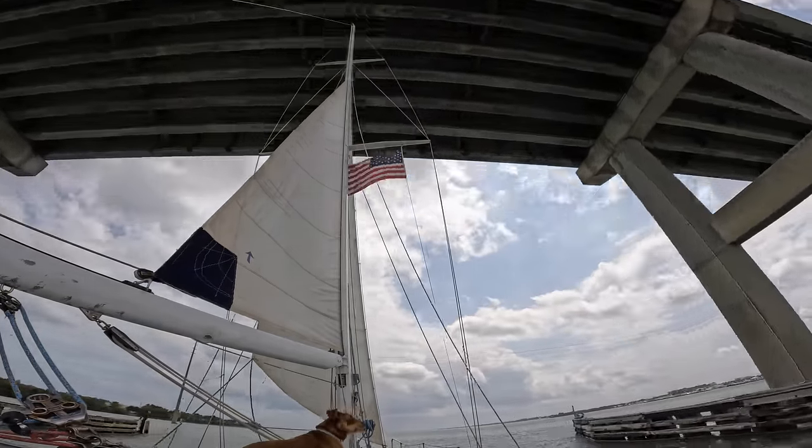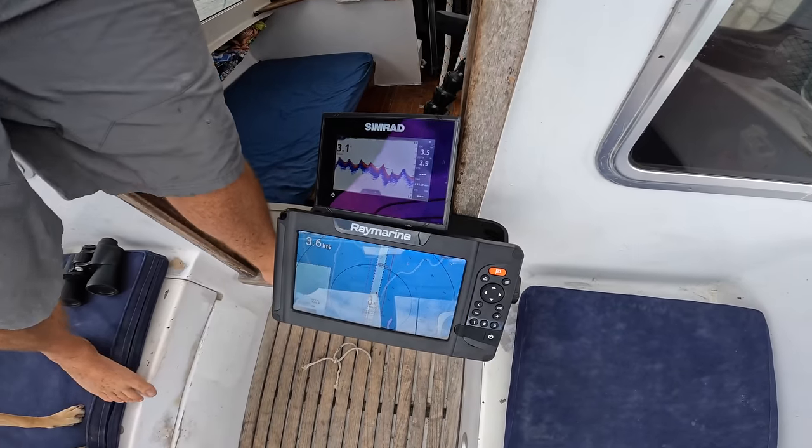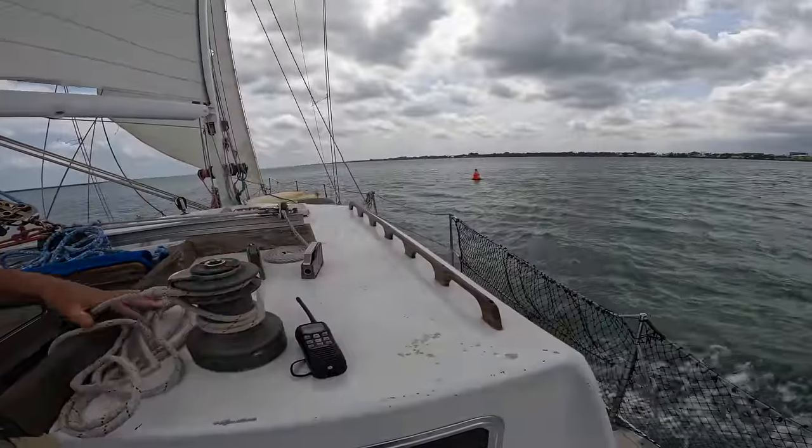And then the channel began to look pretty shallow south of Fort Pierce here. We had read on Navionics that from here on, this portion of the ICW had some shallow spots.